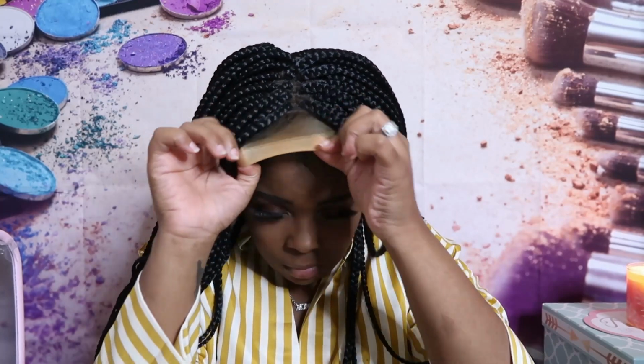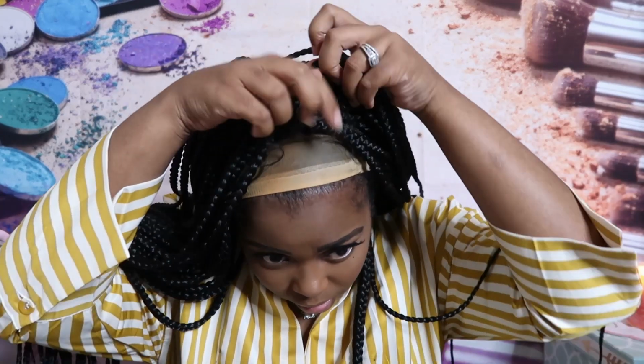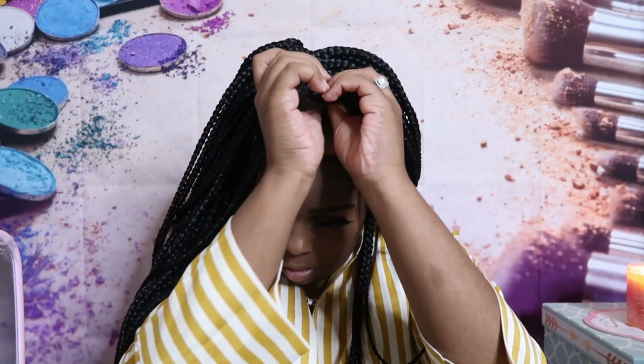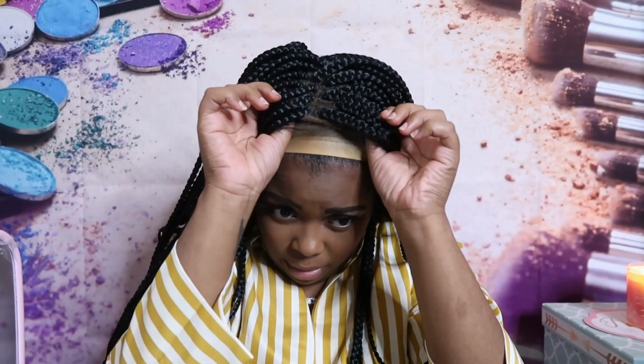Okay, so just so y'all know, starting right off the rip, it's a little snug. It does come with adjustable straps, but I may have to loosen those up.